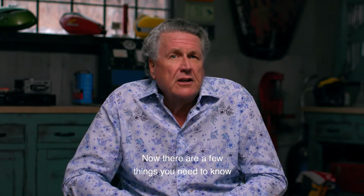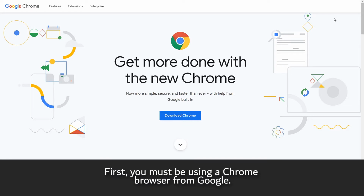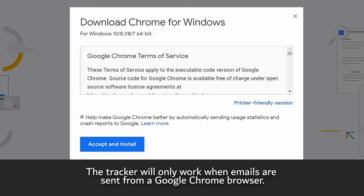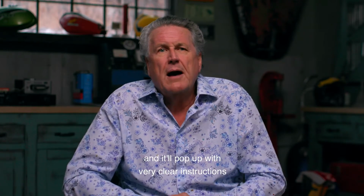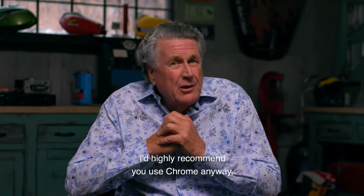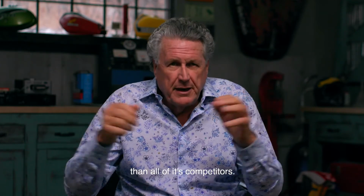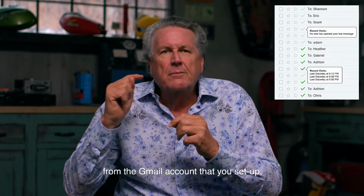Now, there are a few things you need to know when you install the email tracking technology. It's easy. First, you must be using a Chrome browser from Google. The tracker will only work when emails are sent from a Google Chrome browser. If you're not using the Chrome browser, it's free and you can download it right off of Google's website. Just Google the word Chrome and it'll pop up with very clear instructions on how to download it. It only takes about a minute. As a side note, even outside of our technology, I'd highly recommend you use Chrome anyway, as it offers many fantastic features that make it a much more powerful application than all of its competitors. That's a Google commercial.